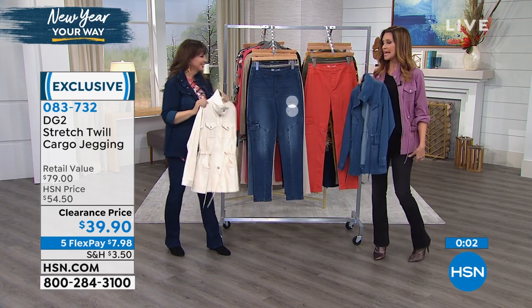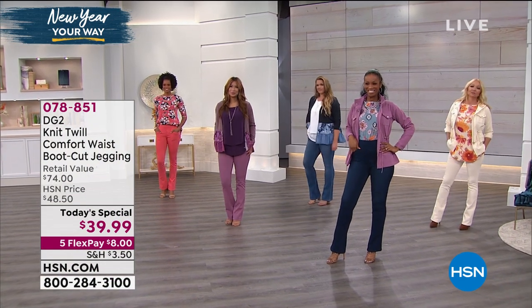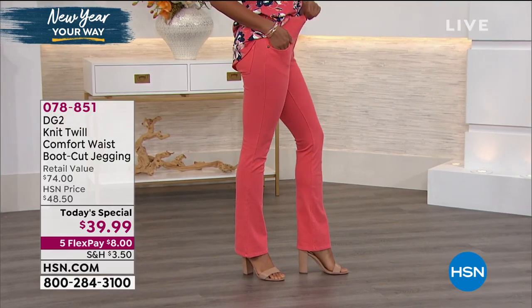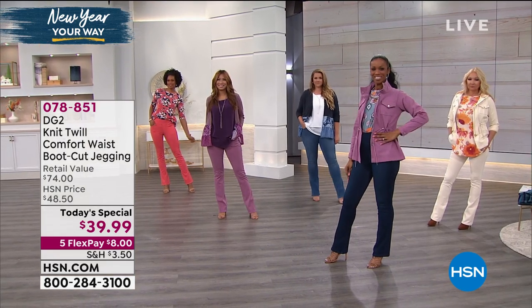It's brand new. It's the boot cut jean that we're wearing. To call it a boot cut jean, I think, is to really kind of undersell it. It feels like a yoga pant. It's smoothing in the front and the back. It's got 6% spandex. Look at that. That's up to 8 inches of stretch.